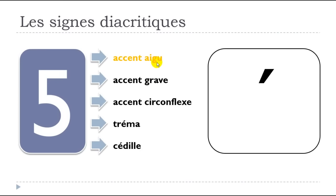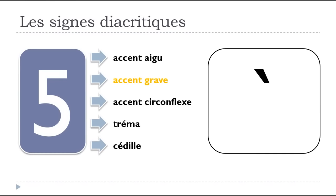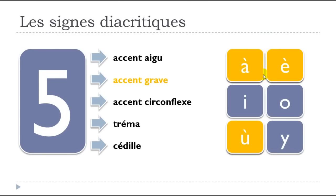So let's start with l'accent aigu, and it looks like that. Okay, so this is l'accent aigu, and let's see, you will actually put l'accent aigu on the top of E. Okay, it doesn't come on the top of A, I, O, U, Y, it's only on E. Okay, so keep in mind that l'accent aigu is only coming right here on the top of E. Okay, then you will have l'accent grave, and it goes in the other direction. Okay, but then l'accent grave is actually more used because you can put it on the top of a, on the top of e, and then on the top of u.